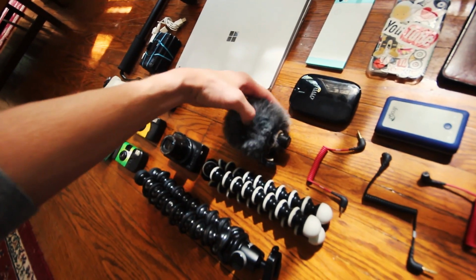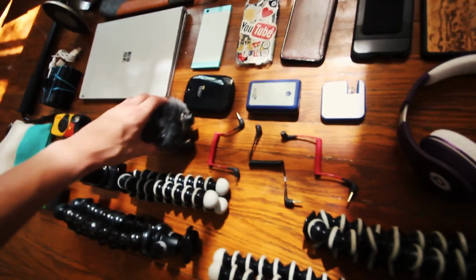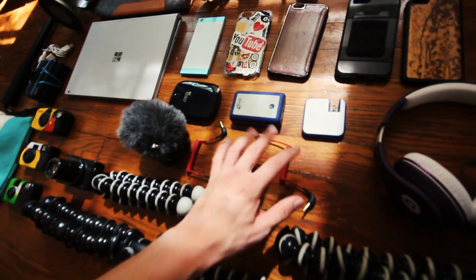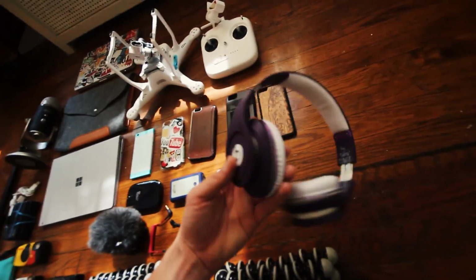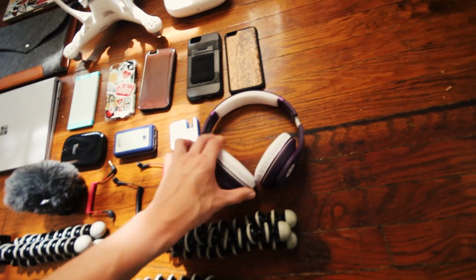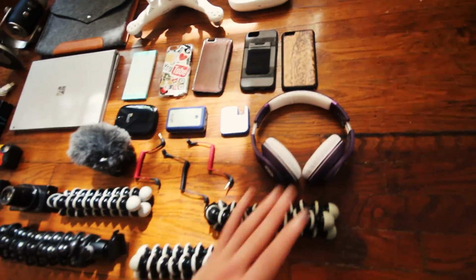This is the microphone I use. It's the Rode VideoMicro or something like that. And then cables here. Actually, surprise of this photo, these are broken. I just used them for the photo to make it look good. These are my go-to headphones. If I want to use headphones, I have, I think, Beats by Dre Studios. These are actually Meg's. She sold them to me.